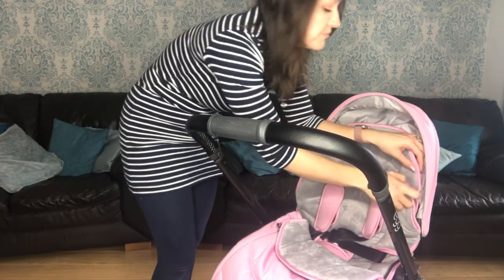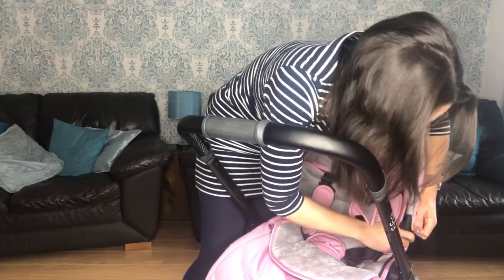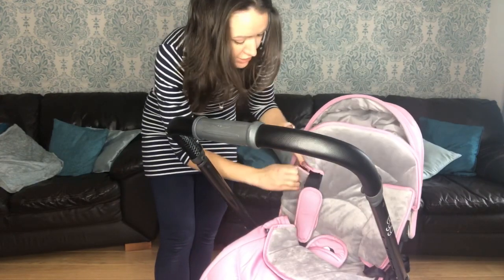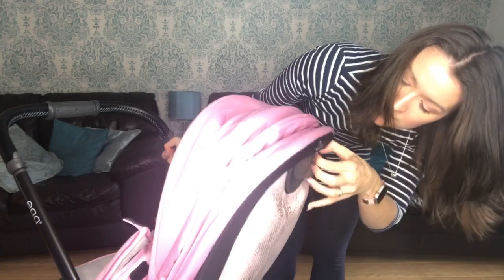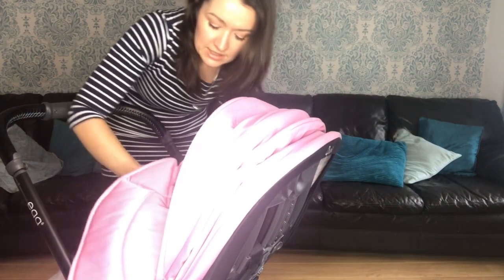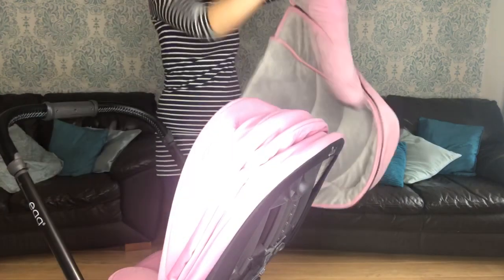Now, let me just take it off to show you how it looks when it's off. So it's quite straightforward to take off. I'll pop that back on and show you the actual naked pushchair underneath, as it comes, without any foot muffs or anything. But like I said, I would always recommend getting one, and certainly the one that goes with the pushchair, because they're going to fit properly. It's going to work and really do the job you need it to do. So yeah, that is the separate foot muff, which I'm really pleased with.